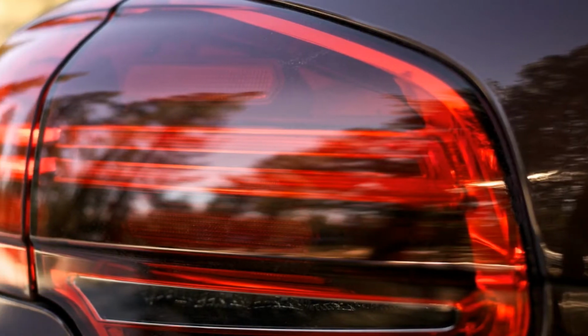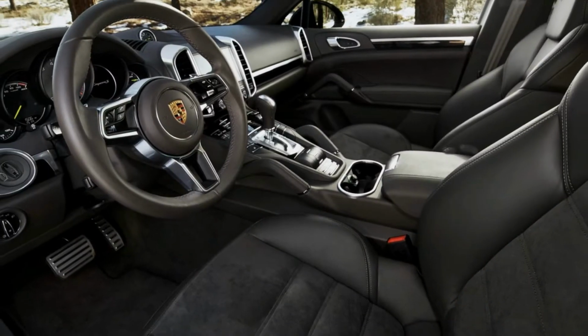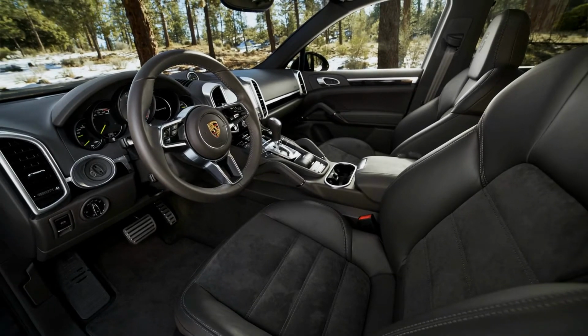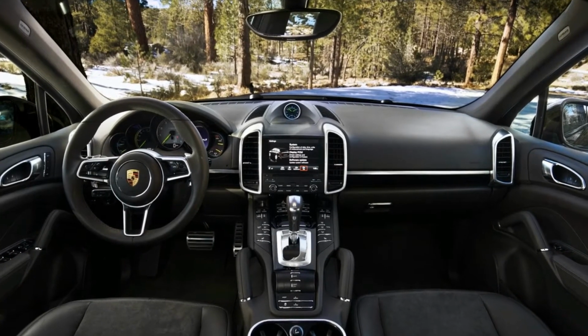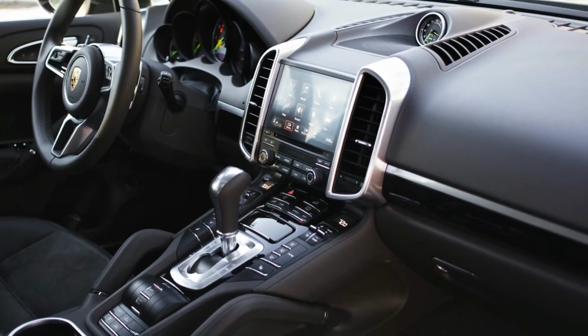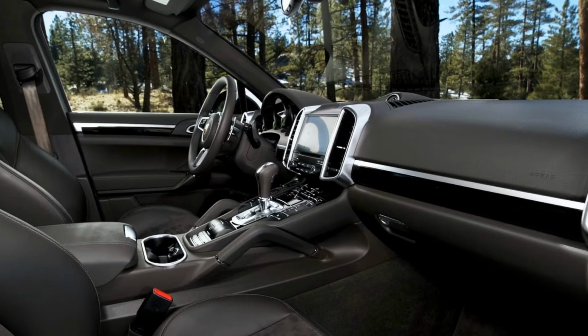The EPA rates the Cayenne S E-Hybrid at 46 MPGe in combined driving while depleting the battery charge and using the electric motor. As a more conventional hybrid, the Porsche is rated at 22 miles per gallon combined. That won't rattle the worldview of many Tesla owners, but it's substantially better than other Cayenne models.